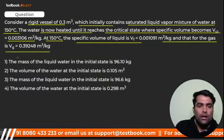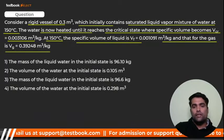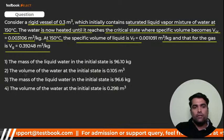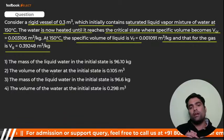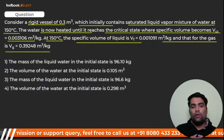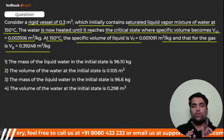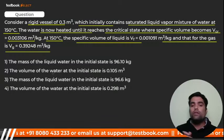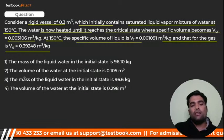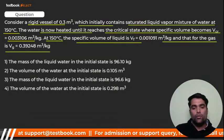Okay. Now, my dear, the mass of the liquid water in the initial state is 96.10 kg. That means we have to calculate the mass of liquid water at initial state, and the volume of water at initial state. So on the basis of that we can tick the correct option. Which of these is correct, that we can tick, right? I hope you got it, bacha party.